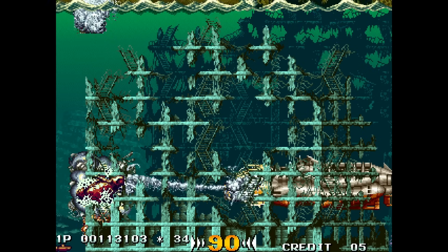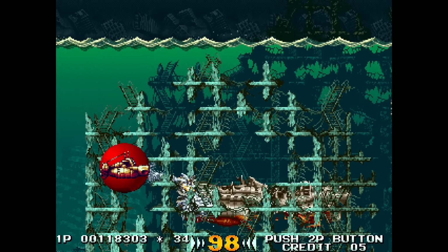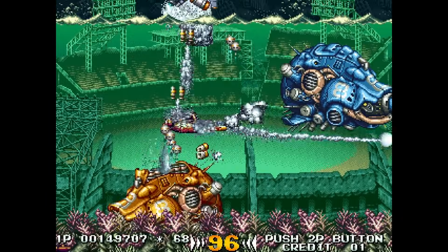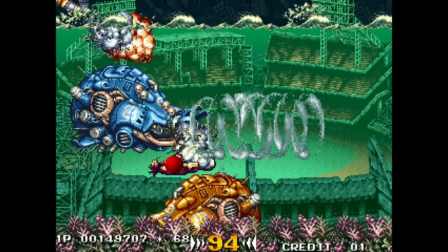Not that In the Hunt wasn't playable on the standard core or on real hardware, but it definitely would slow down pretty terribly in spots, so having that 100% alleviated is just an absolute blast, and it's a quality of life improvement everyone should be happy for.